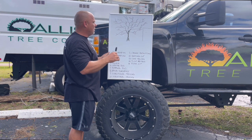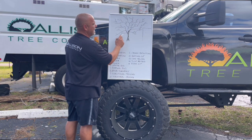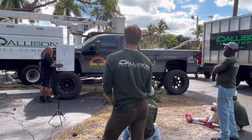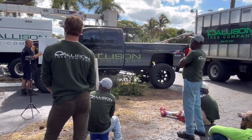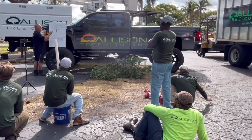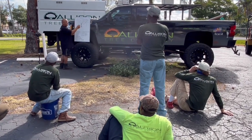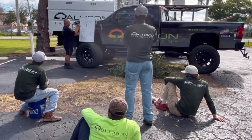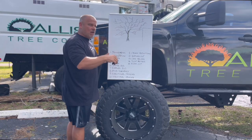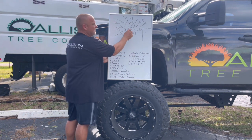Now, what we don't want to do, real quick, back to the structural pruning. The reason we try not to take out too many of these lower limbs, right? Sometimes we have to because of a structural thing. You've got cars in here. You've got someone that's wanting to put in a shed. Maybe it's just hitting someone's face. This thing is so low, they can't even walk to their house, right? We will lift trees when necessary, or if someone's trying to get more sunlight and they want to elevate the tree and we've not violated the other law of thirds, which I'll tell you real quick in a minute, we can go ahead and lift the tree. It's okay to take these lower limbs out.